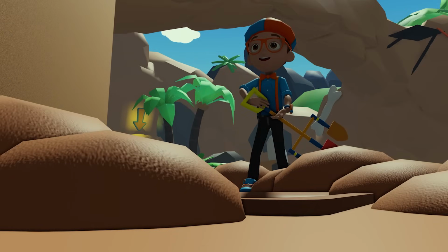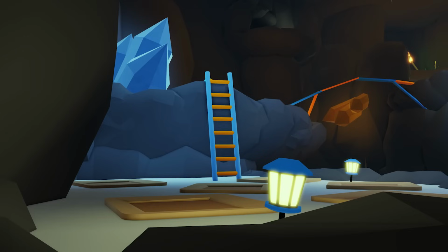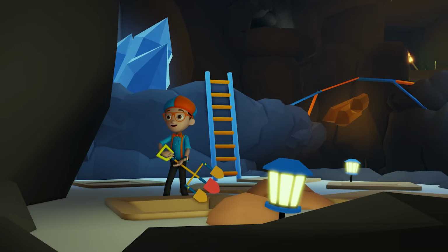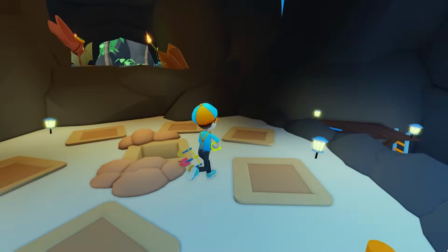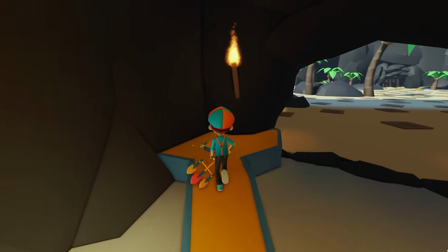Let's go in deeper. Over the beam. Down the ladder. And dig, dig, dig. No key in here. I've been digging for hours. Better go ask Tabs for a clue. She's over at the treasure shack.